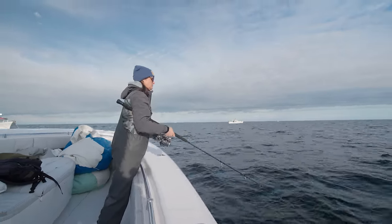Here are our finished chips. I ended up leaving them in the oven for 10 minutes. And now we're going to put some soy sauce on our tuna, as well as a little bit of sesame oil.